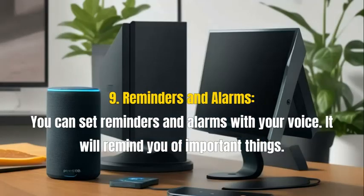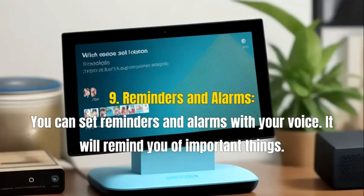9. Reminders and alarms. You can set reminders and alarms with your voice. It will remind you of important things.